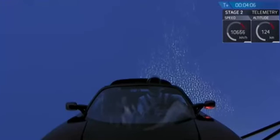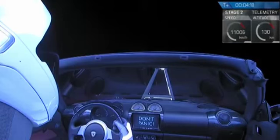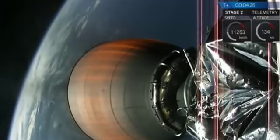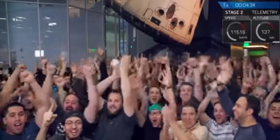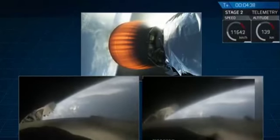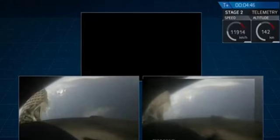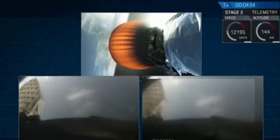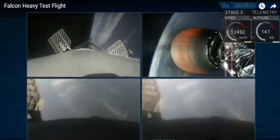GNC trajectory looks good on the Falcon Heavy. Reports show that the M1D engine performance is nominal. Side boosters have begun to throttle down in preparation for the upcoming shutdown in 20 seconds. Major event coming up with side booster shutdown and separation. Side booster shutdown. Boosters separated. Center core throttling up. S1 keeps going.